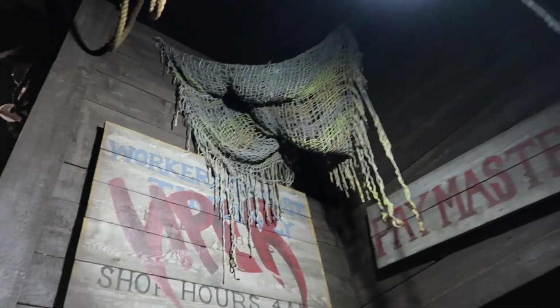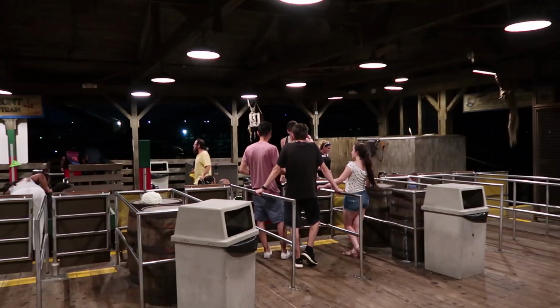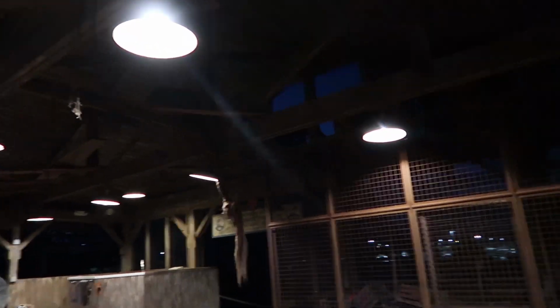So we're at the queue building now, and it looks like it's themed a little bit. You got the Viper here, you got some old Western stuff here. Let's check out what the ride looks like. Looks like it's a wooden coaster, and it's well themed.